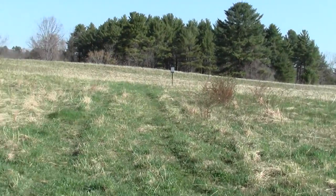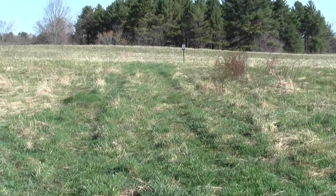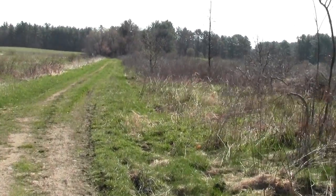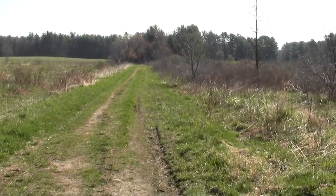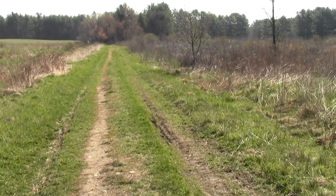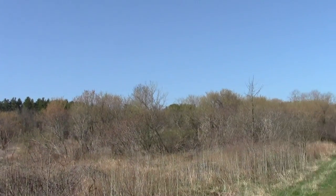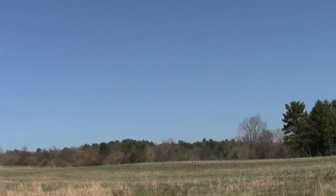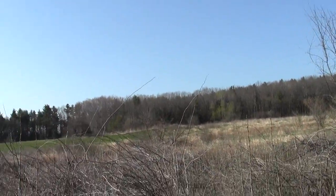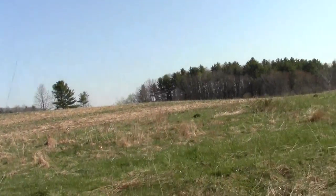Last time I was here, I think I came over here from this direction. This time I'm going to see if I can't make my way to the river. So I'll follow this. This type of low scrubby stuff is very favorable for New England cottontail habitat.